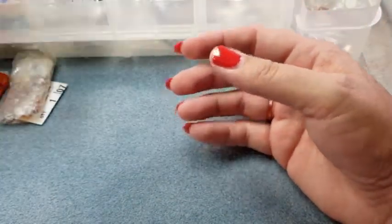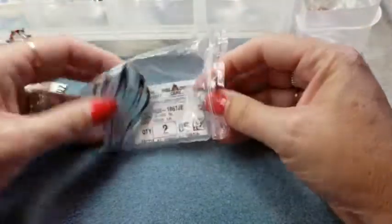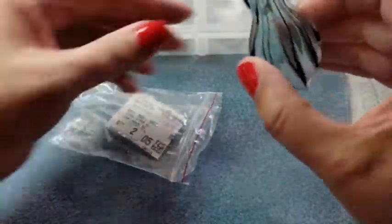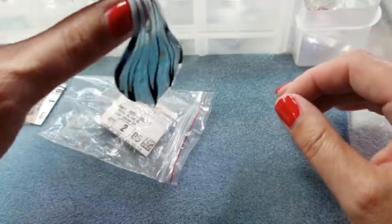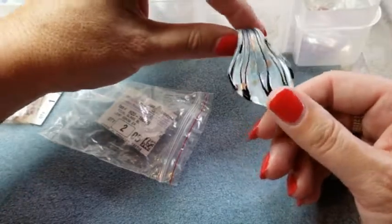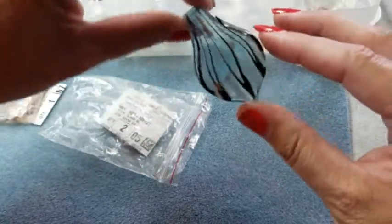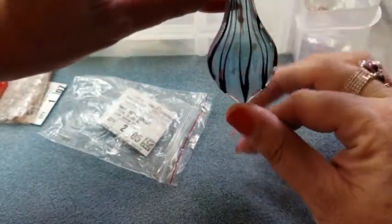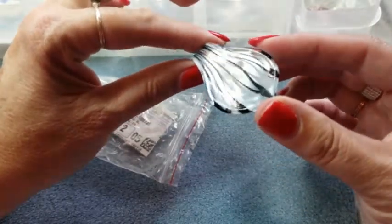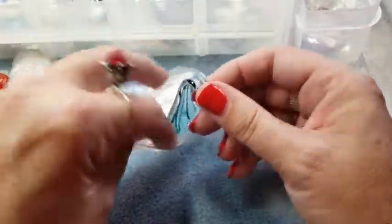And this is striped. This is an individual piece. Very pretty. Oh, see if we can get the light. There we go. Kind of. Not so much. There we go. There you go. And that is copper, and I'm not sure if you can see that. It's copper and silver foil in there. A nice lampwork.